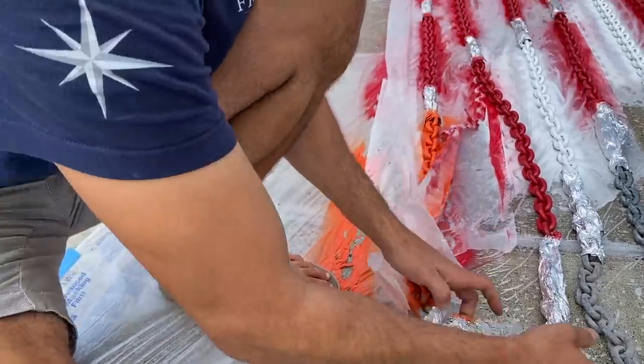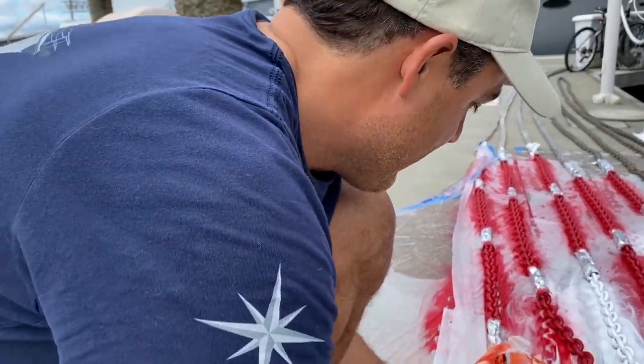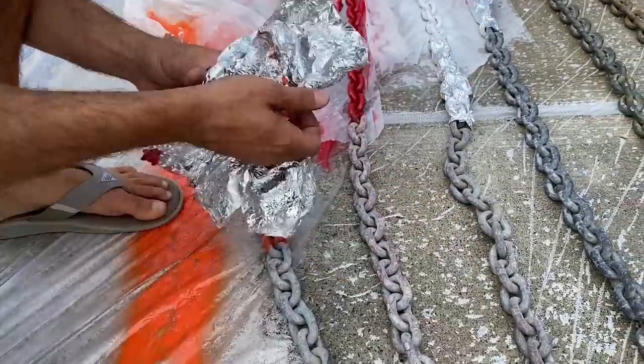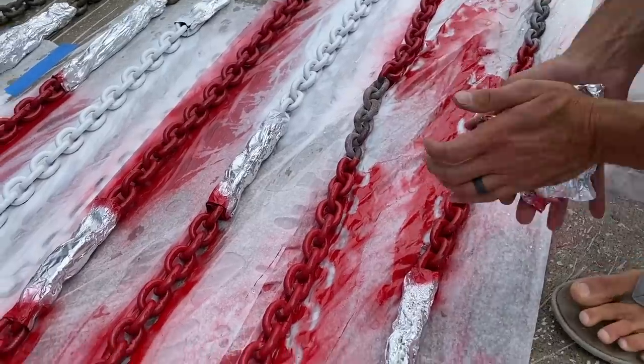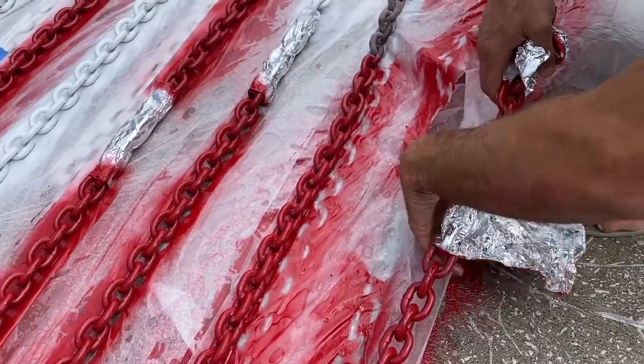Potatoes are done. Does the paint seem dry? It's like a bloodbath. It's like there was a murder here last night.